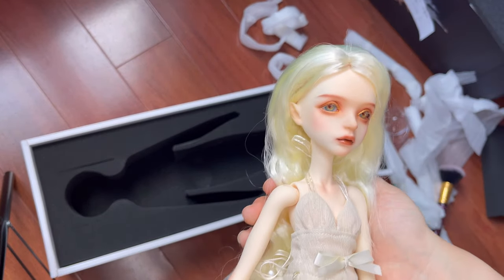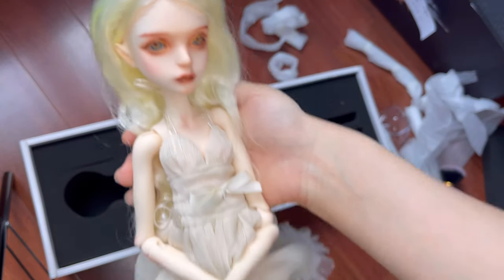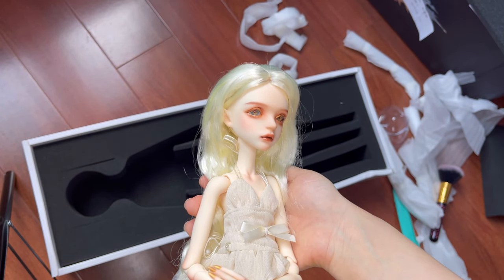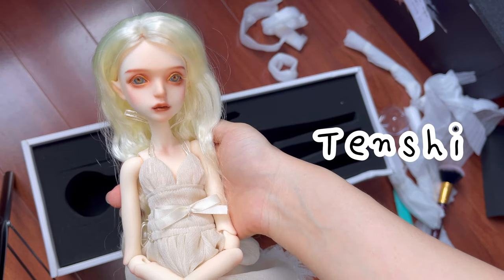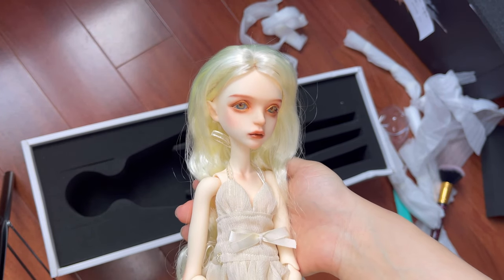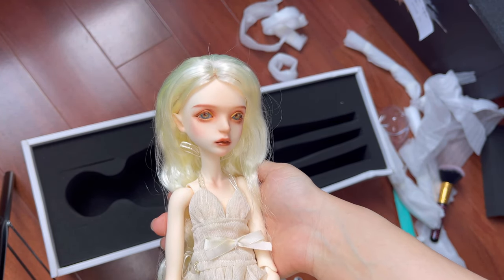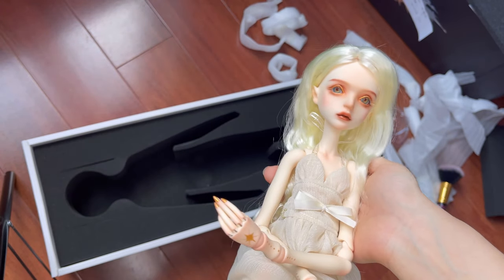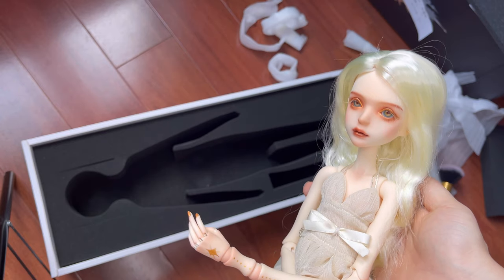Oh, she's an angel. She really is an angel according to her concept, for real. Her name is going to be Tenshi. It's angel in Japanese. I just came up with that today and I love it. So yeah, Tenshi it is then. She's so beautiful. Oh my god.